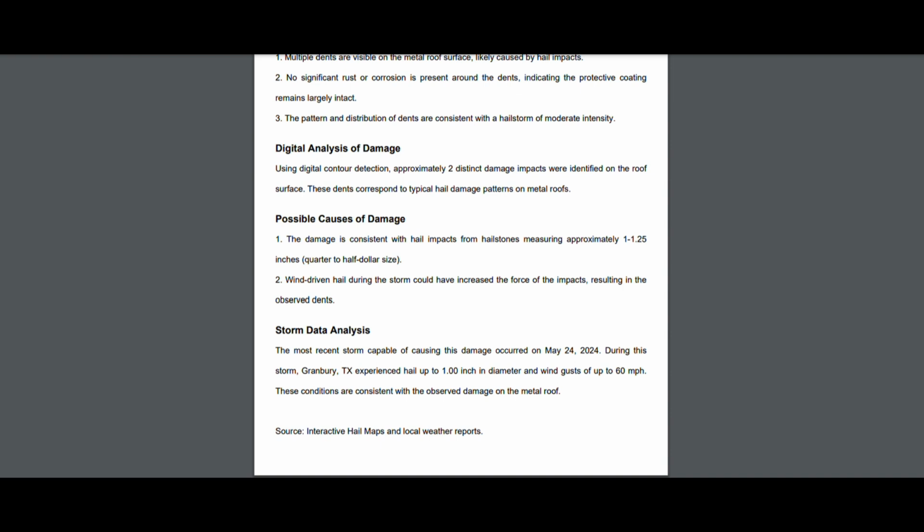All right, so using a digital contour detection, approximately 2 distinct damage impacts were identified on the roof surface, and the dents corresponded to a typical hail damage pattern. So here's the key point. Yeah, there's a lot of dents and things in that picture, but only 2 of them were really significant, right?